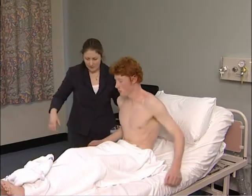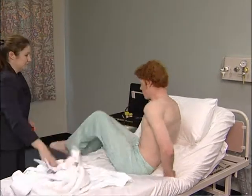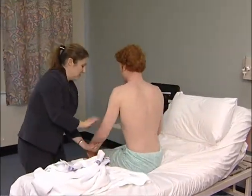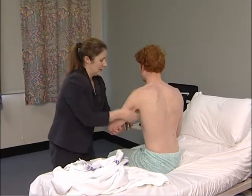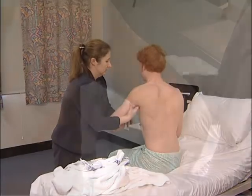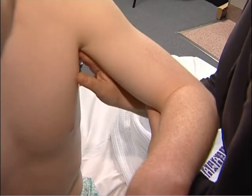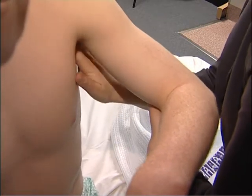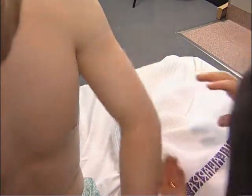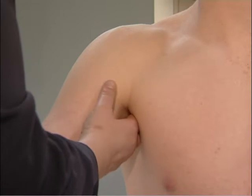Swing your legs around this way, please. Swing your legs over the side of the bed. Okay, and just relax your arm nice and heavy in mine. Let me take the weight. That's it, nice and relaxed. Nice and heavy on the side again, that's great.